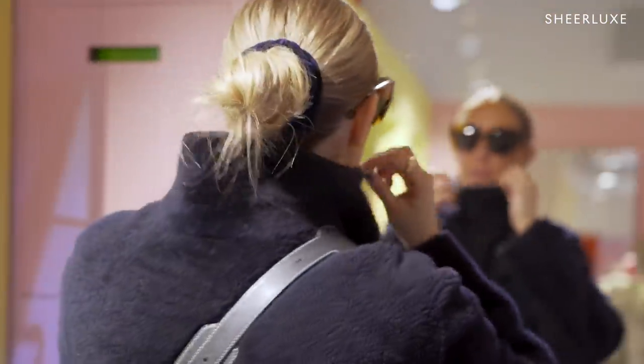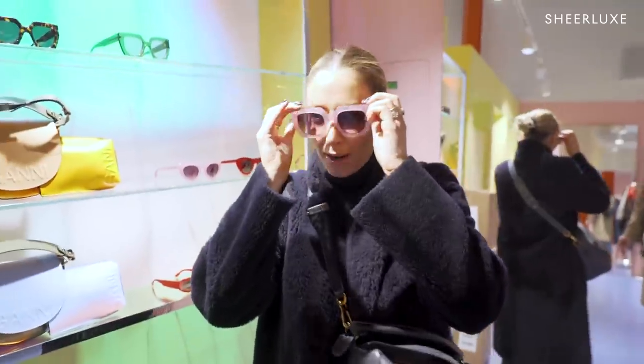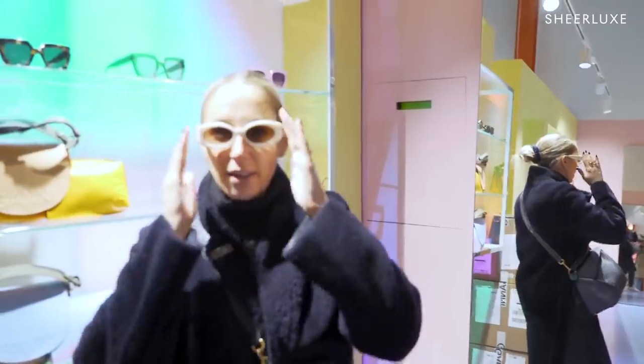I'm all for a pair of winter sunglasses. If people buy me sunglasses for Christmas, that would make me very happy. Sorry, they look mega. So much fun. They're cool. A pair of Gani sunglasses is a very cool Christmas gift, isn't it? My kind of sunnies. Look at that.